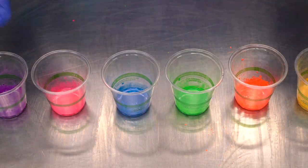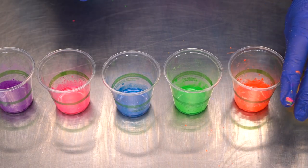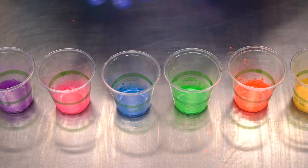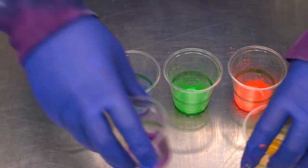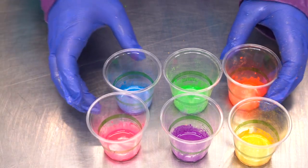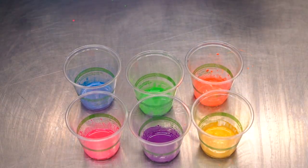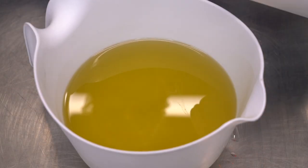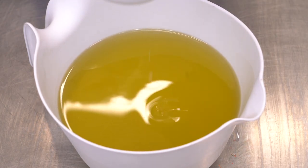Okay, so for this next one, I know I want to have some sort of a pastel rainbow something. I don't know exactly what. It's just something pastel and rainbow. So I'm gonna go get some more black oxide, mix that up, and we'll see what I end up doing. All right, let's go ahead and pour our lye water solution into our oils.